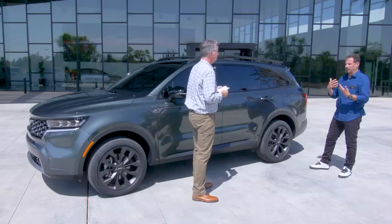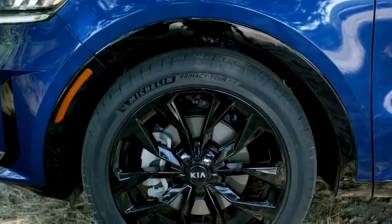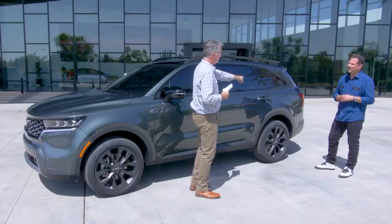With design, we can communicate those kind of things, you know. We're also really proud of how bold the fenders are on this because it gives it kind of a planted stance and it makes it look more stable. Speaking of stable, let's get around to the back here.